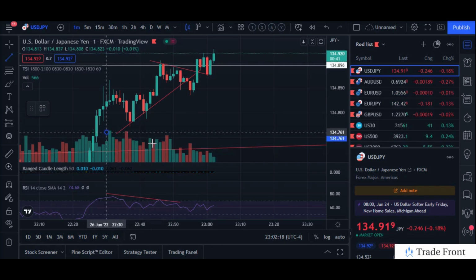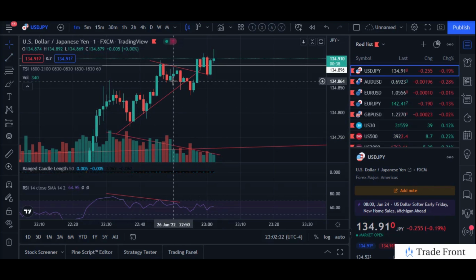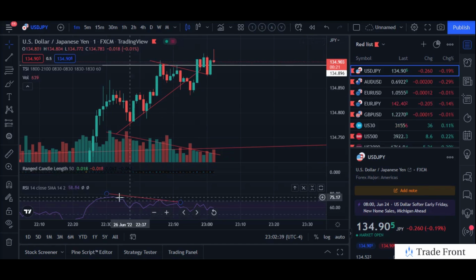So first is a volume divergence. You can see the trend is going higher, but we're seeing a lot of resistance as we go. The spreads on the candles themselves are getting smaller the higher we go. And also the volume is decreasing as we increase, which means that there is not as much power behind these moves as they progress. Down here with the RSI, you see the same thing.